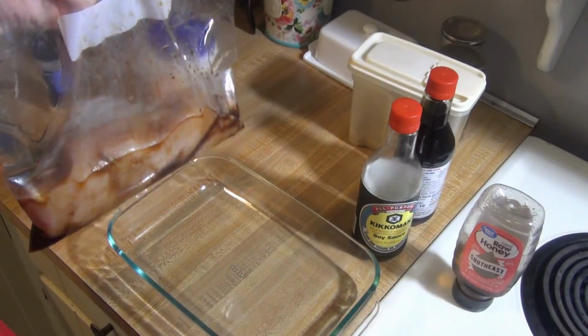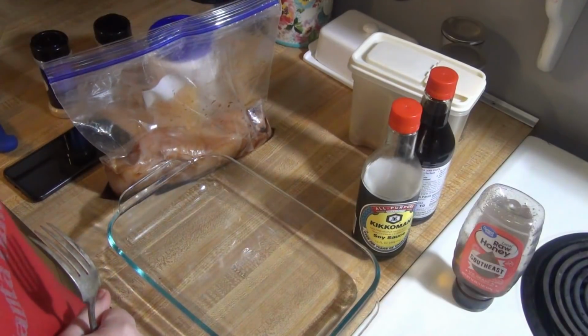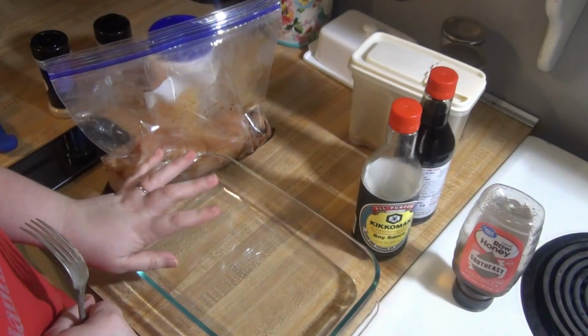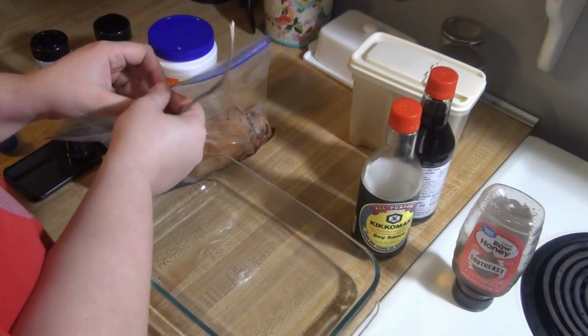It's been a couple hours. I've got my chicken that I marinated earlier. I'm going to throw it in this little pan. I've got my oven preheated to 350, and I'm going to cook this for probably about 30 minutes, I'm going to guess, because one of these chicken breasts is really thick.